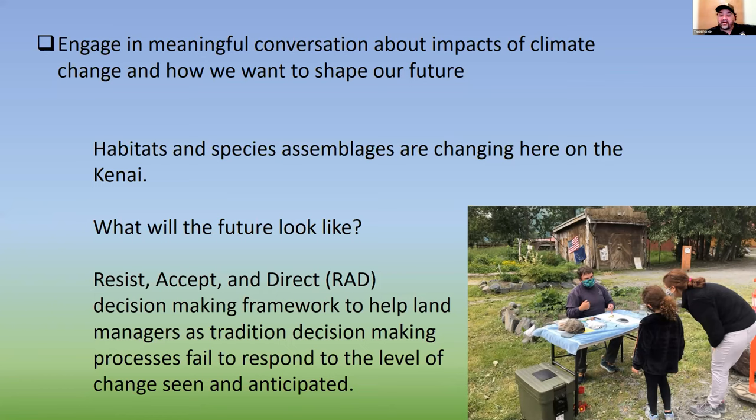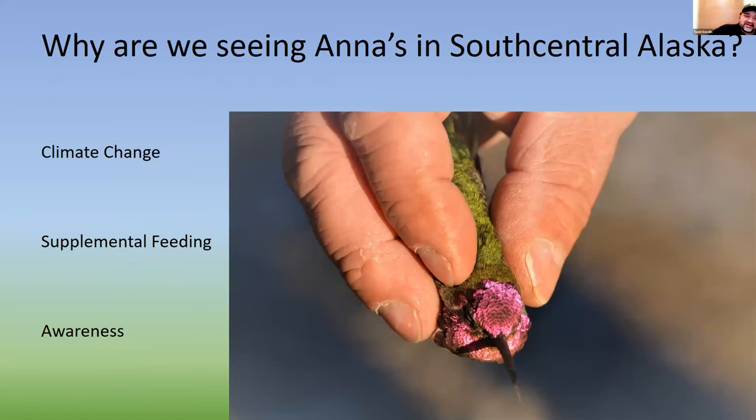And anyway, just wanted to throw that out there, because I think people need to be talking about climate change. When you have a homesteader that hasn't seen a hummingbird in 40 years on the Kenai, and now they have three hummingbirds flitting around their garden, they're asking me, why am I seeing this? It's a good question. Is climate change part of that? Undoubtedly. We do not live in a habitat that ever supported Anna's hummingbirds in October, November, December. But, you know, we do now.